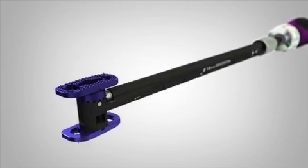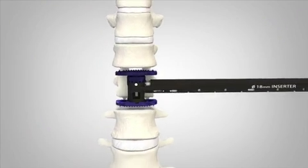With XCore 2 in your bag, there's nothing else on the market that's going to compete with you. You're selling on the benefits of not only the cage, but the procedure, the length of stay for the patient, the ease of use for the surgeon, and the overall better outcomes.